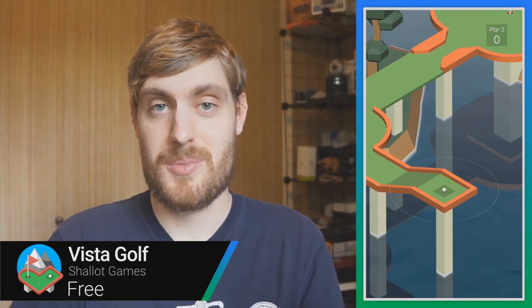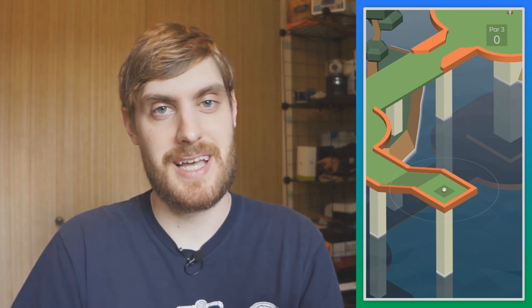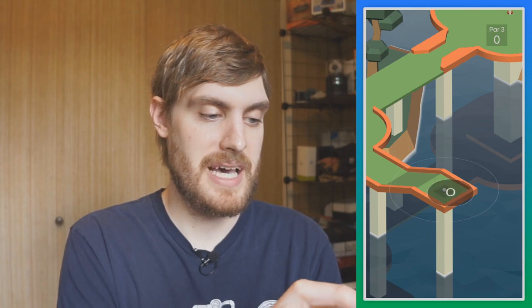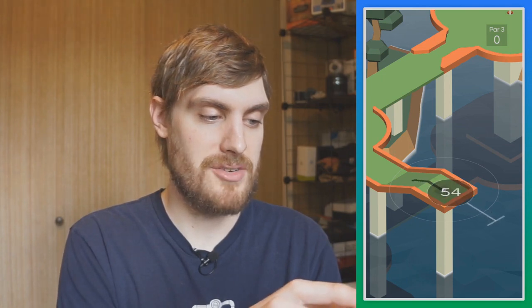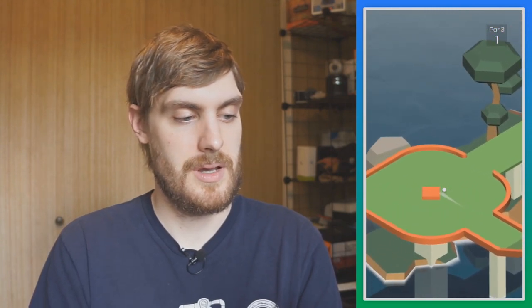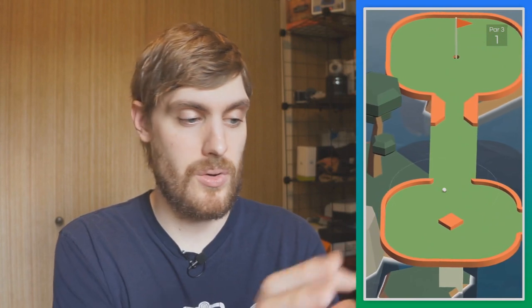If you like mini putt, you probably are gonna like Vista Golf. So this is just a really well-designed and simple to play mini putt game. All you do is grab inside of the circle and pull back in the opposite direction that you wanna shoot. And there we go. And you can also use your finger to pan around and look at where the hole is.